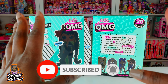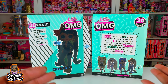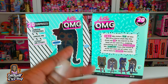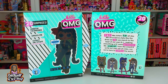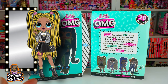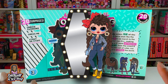Now today, guys, we're doing an unboxing of another one of the LOL Surprise OMG Series 2 dolls. Previously, I did some videos where I unboxed the other girls, and Busy BB is the one we're unboxing today, and she is the last girl in Series 2 that I need to unbox. So I will insert a card above where you guys can check out the playlist where I unboxed the other girls. I unboxed Alt Girl, Candylicious, as well as Miss Independent. So I'm really excited to see what Busy BB is gonna look like.